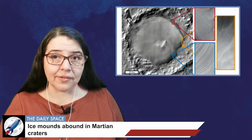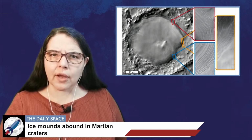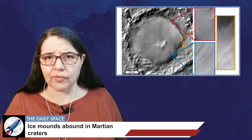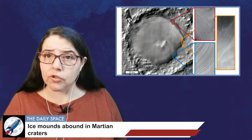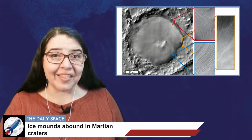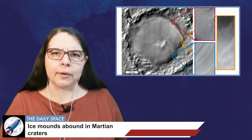Speaking of using craters to understand the history of our solar system, researchers recently discovered deposits of layered ice in craters in Mars' southern hemisphere. These deposits gave the team insights into the past orientation of the planet, which in turn helps us understand more about Mars' past climate. And that, of course, can help us figure out just when Mars could have been habitable.